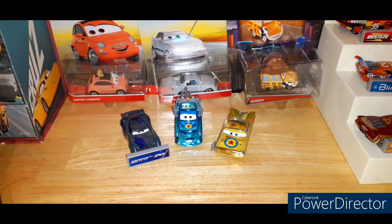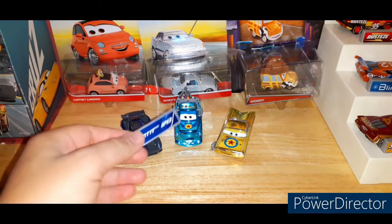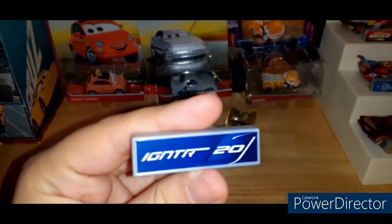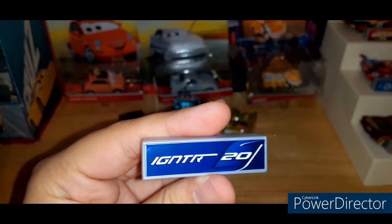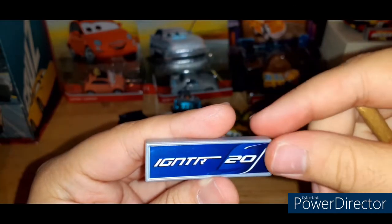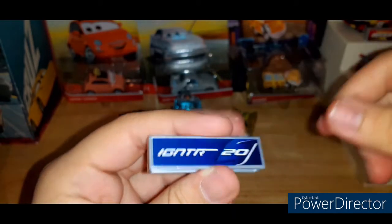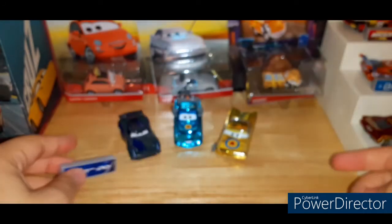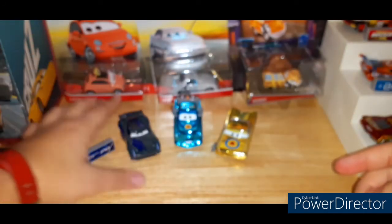So let's start off with, I don't know which one I should start off with. I guess let's just go from how I have him here, from left to right. I'm going to start off with Jackson Storm's pit stop barrier right here. It's pretty simple. It just says Igniter 2.0 with the S behind the 2.0. What's this? Some little plastic thing out there. Nothing on the back. It's just a plastic piece. Plastic piece. Thank you very much.